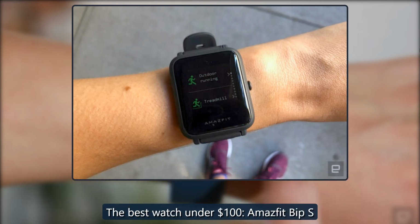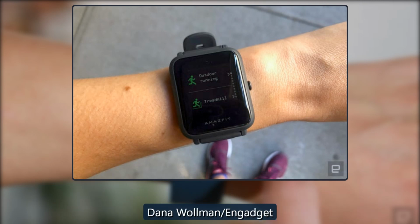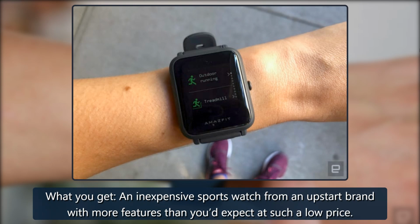The best watch under $100, Amazfit Bip S. Dana Wallman, Engadget. What you get. An inexpensive sports watch from an upstart brand with more features than you'd expect at such a low price.